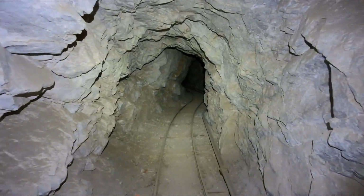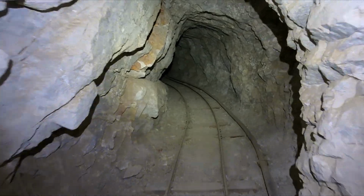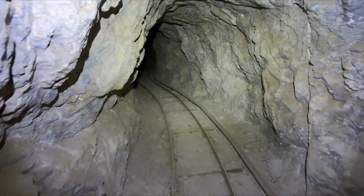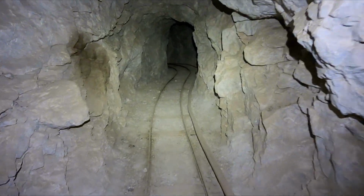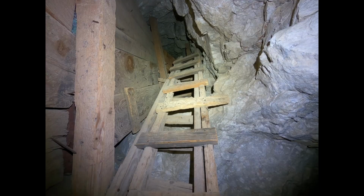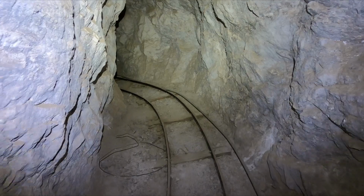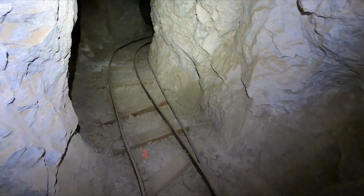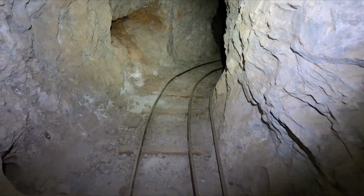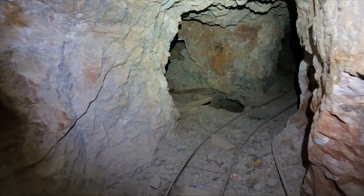Ooh, and I really like this section right here. Windy rail. I hope there's an ore car in here. You know, I don't think I've ever seen a rail turn quite like this. That was a really sharp turn. And looks like we're getting into a more stoped out section.